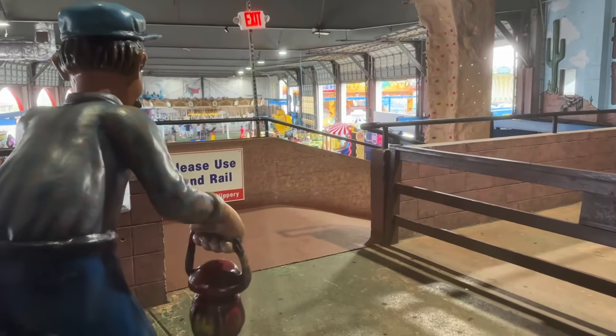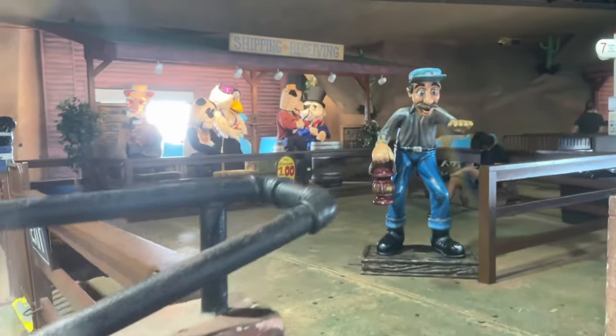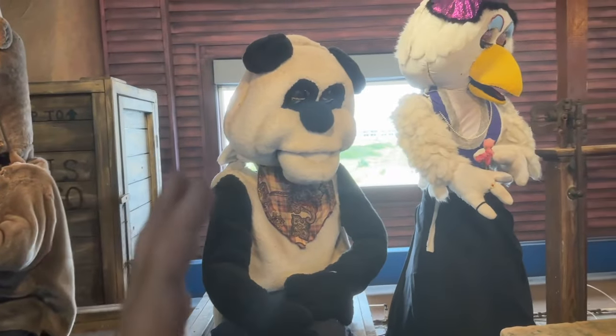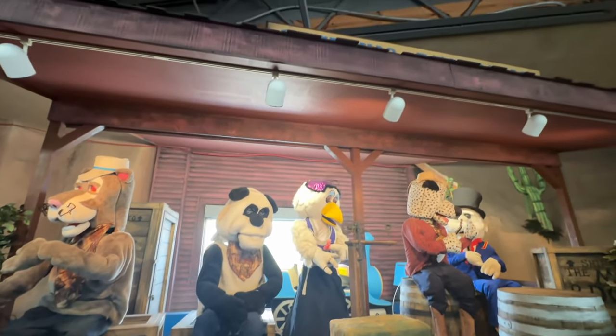I just sadly have a feeling that one day I'm gonna go up that ramp and see that the animatronics are gone. It wouldn't be surprising, but it would definitely be upsetting, especially since I remember them from my childhood.